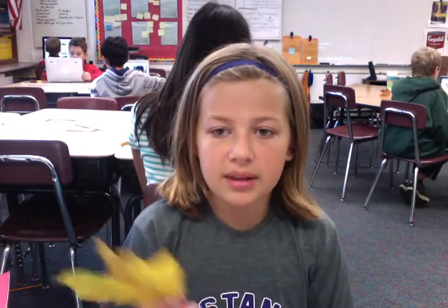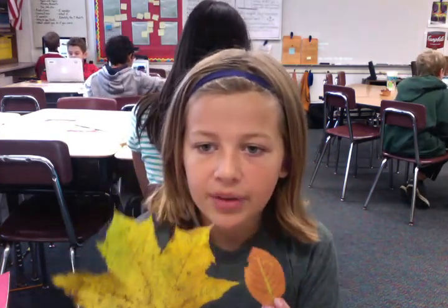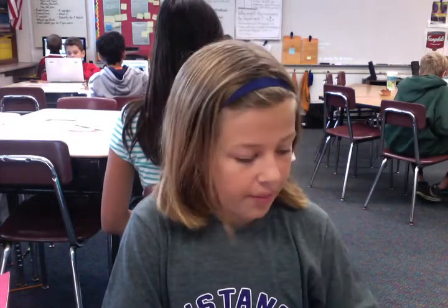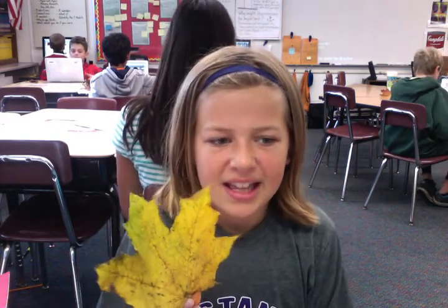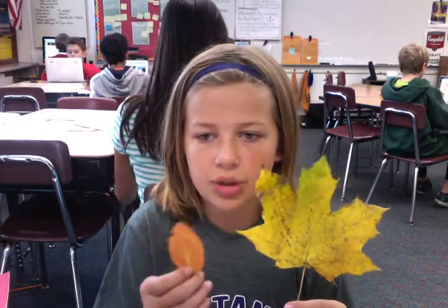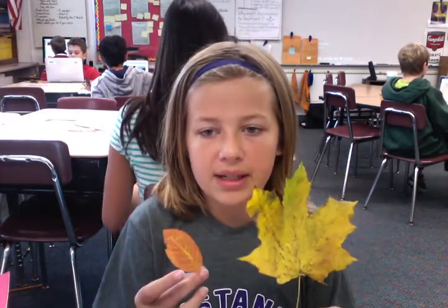But when it becomes fall and the days become shorter and there's less sunlight, the trees have a hard time making chlorophyll, and that's when the yellows and the oranges come out, and that's how most of the colors come. They come from carotene and, I don't know how to say this, xanthophyll, and this is in most trees' leaves. Well, all of them, but sometimes they don't come out.